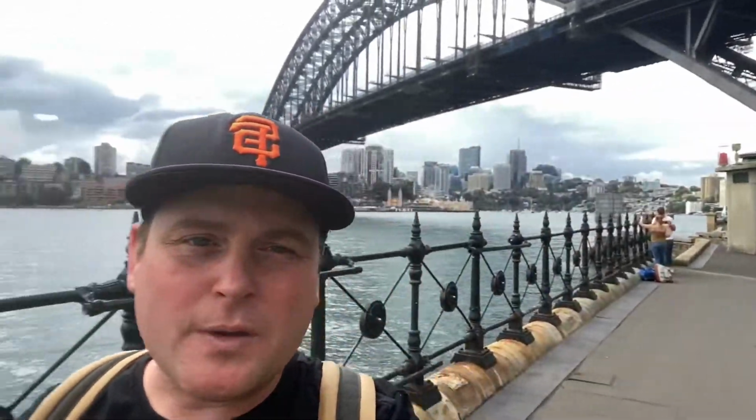So this would have to be one of my favourite walks to do in Sydney. Get dropped off at The Rocks, start over here, walk under the bridge, and then walk your way around the bay to the other side where the Sydney Opera House is. And you can get the best photos. So this is a recommendation, definitely for me. This is amazing and it looks just spectacular.